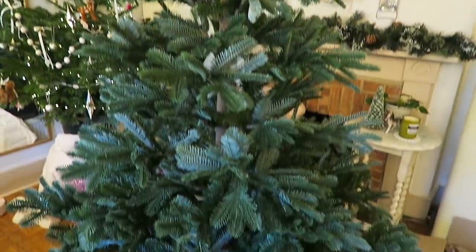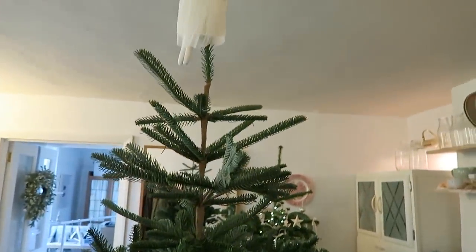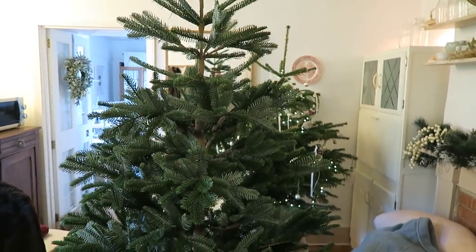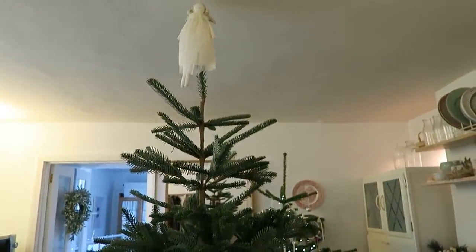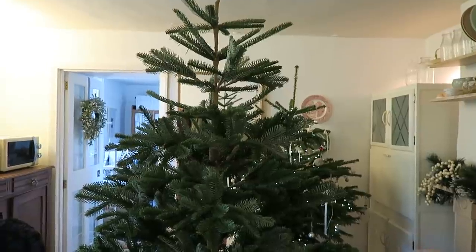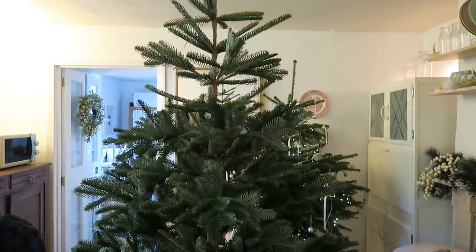It goes all the way to the ceiling. But I love the style of it. It looks so realistic. It's amazing. So it was more expensive than the usual fake tree, but I got 50% off and like 20 pound off for joining the newsletter or something.